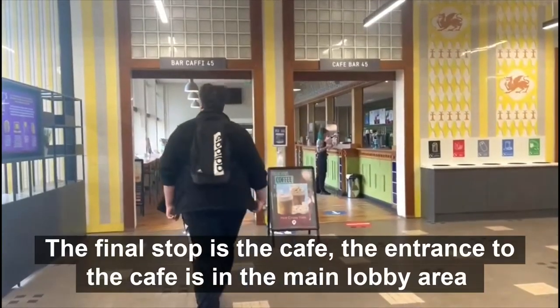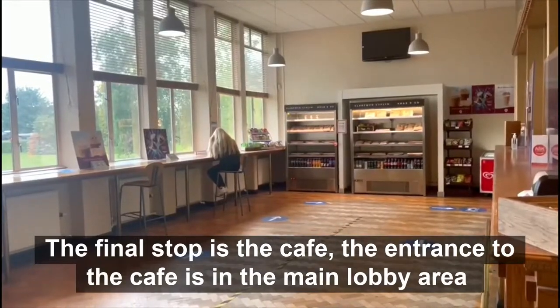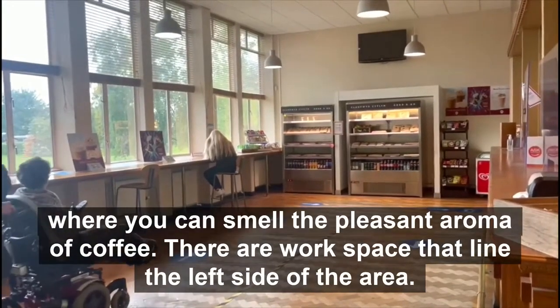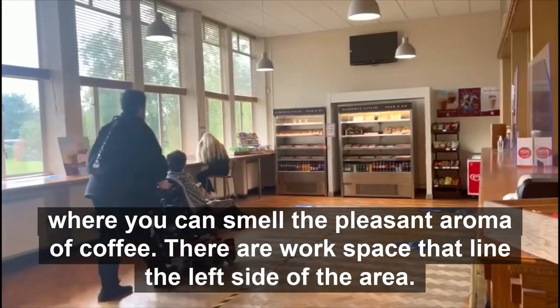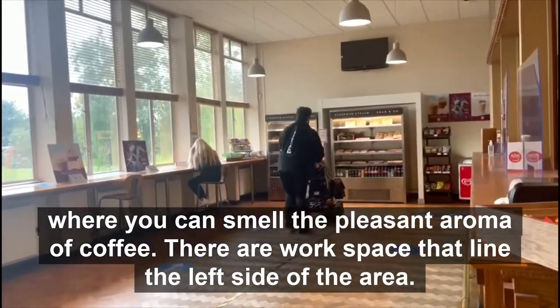The final stop is the cafe. The entrance to the cafe is in the main lobby area where you can smell the pleasant aroma of coffee. There are workspaces that line the left side of the area.